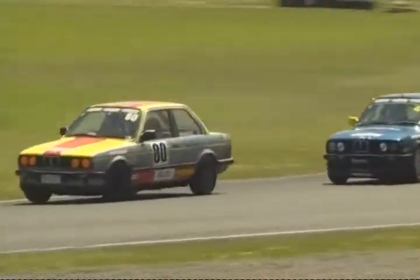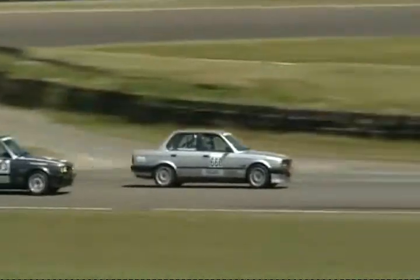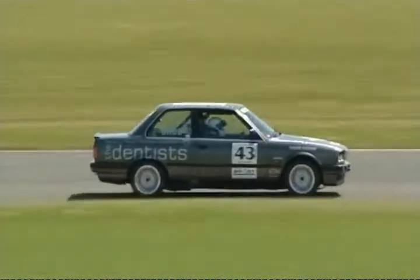Lots of traffic for Sampson. Here's some of that traffic up ahead at Toyota, car number 80. That's Keith Mitchell. Car 44 in the mix as well, Craig Lang, who we saw go off in the previous race. There's Mark Babb going past Kirk Bernard, so he's making a real impression on the field now.